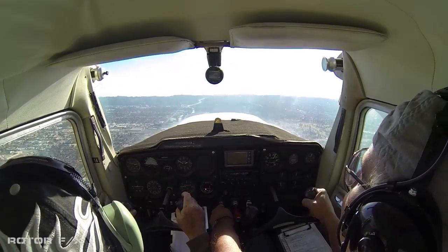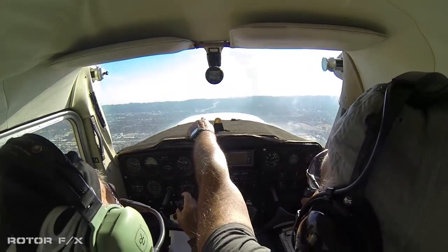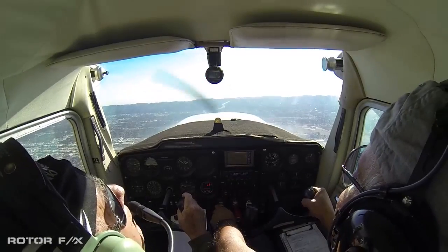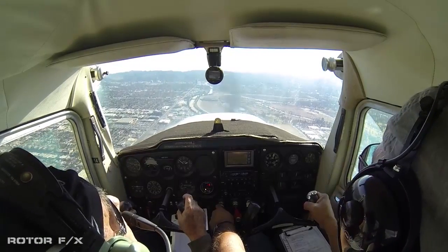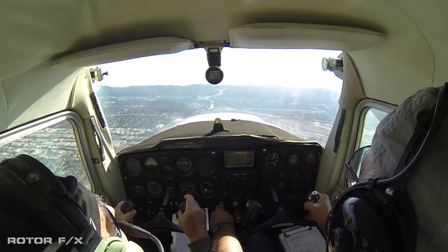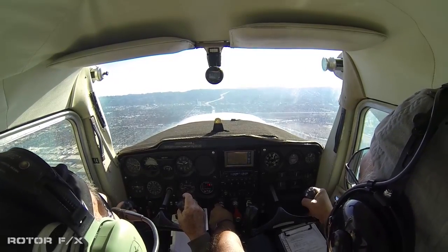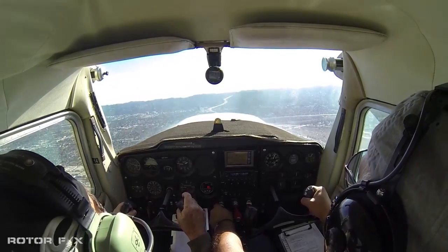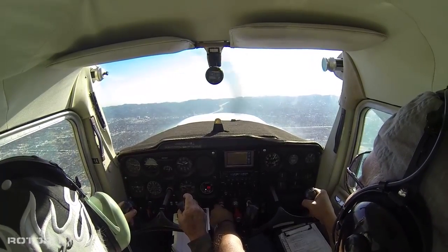Van Nuys Tower, Cessna 452 Sierra Mike, holding short at 16 right for a VFR departure to the west. Palos Verdes, that mountain, Santa Catalina Island, in the sea, that way in the distance. Yeah, I can see the island. Very good. Over Newhall Pass. 8 Golf Whiskey, runway 16 right, clear for takeoff. Clear for takeoff, 8 Golf Whiskey is rolling. 4 Mike Echo, Van Nuys Tower, straight-in runway 16 right. 16 right for Mike Echo.